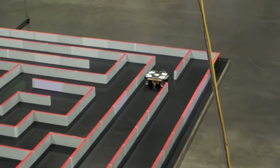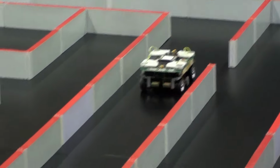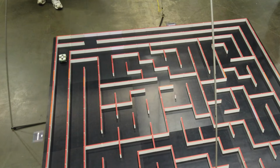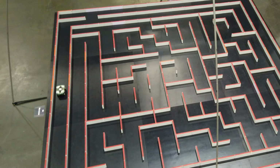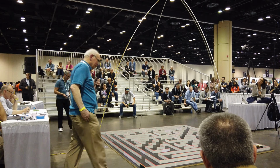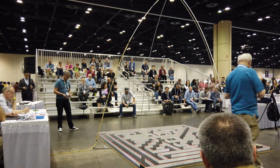The other thing about the mouse is that it can only turn sharp enough for the high speed run. So in the search run, it doesn't know that it wants to turn until it's gotten too far into the corner. It's not a good day.